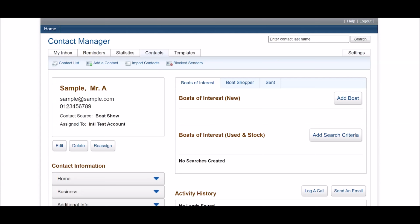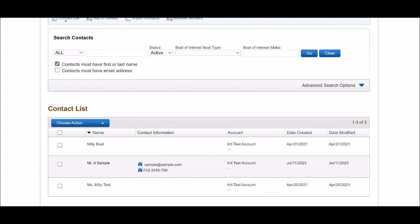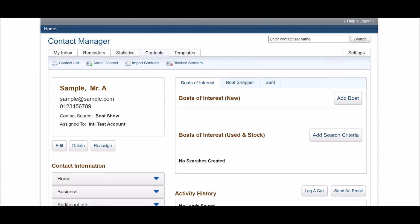Now you can also modify an existing contact. So let's just have a look and see how we would go about doing that. To do that, simply click into your contact list, find the contact that you want to make changes to. Here he is, Mr. A Sample. So we're going to click in here now, and now we'll be able to modify the contact and add more details about the contact preference.